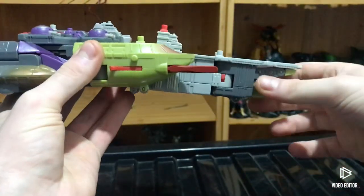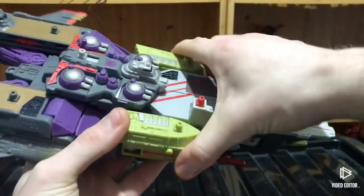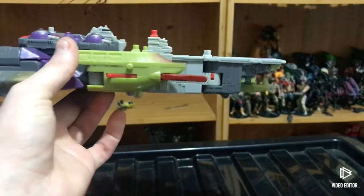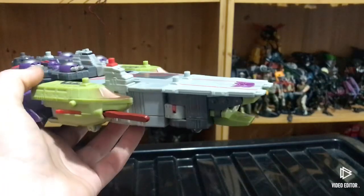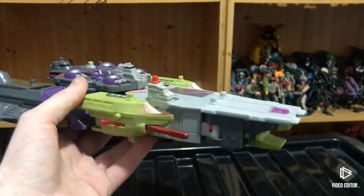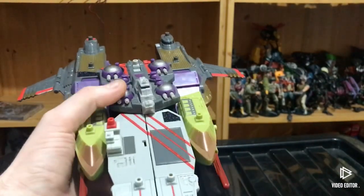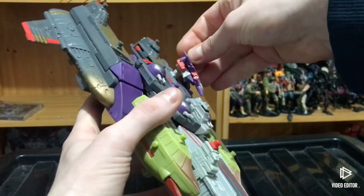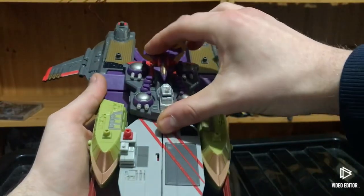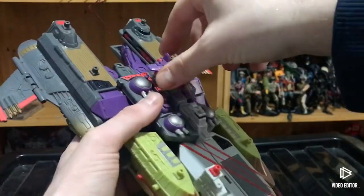Now this is a very common issue. Drooping. If I squeeze these like that, it does tend to help, but it's probably just because of its age and the way the joints are designed. It's not really that big of a deal, but it is worth noting that you will probably have a case of droop at the front. Now you can still use this main gimmick here. Just bring in Ramjet. Stick him on top. And that still works, which is nice. And it will still work in robot mode as well, which is great.